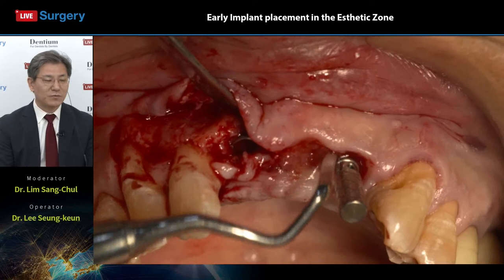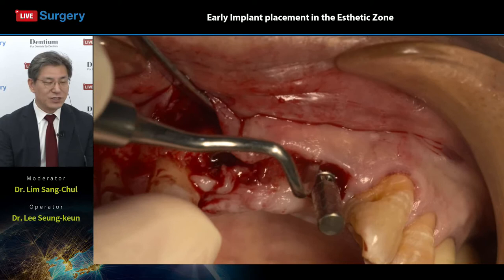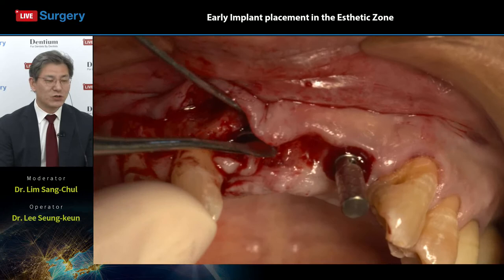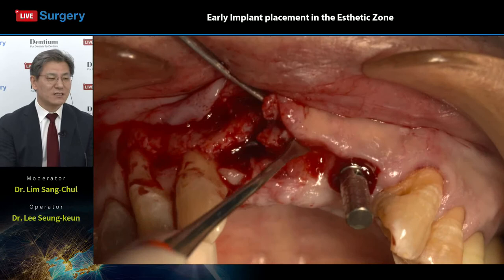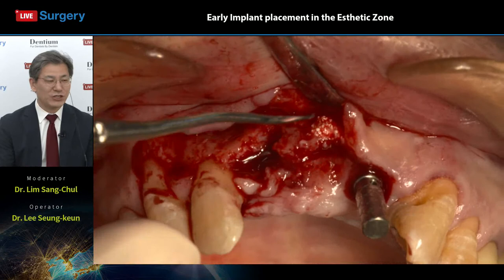I have a plan B. He wants to have a conventional GBR procedure instead of the tunneling procedure, right? The reason is the weak, immature soft tissue on the number 21 area. With just two vertical incisions and making a space during the tunneling procedure, he is worried that this immature soft tissue tears out or goes away. So it is a very difficult situation. So he is changing the treatment plan to the GBR procedure, right?